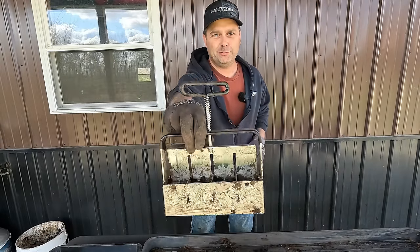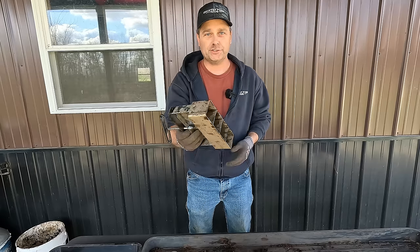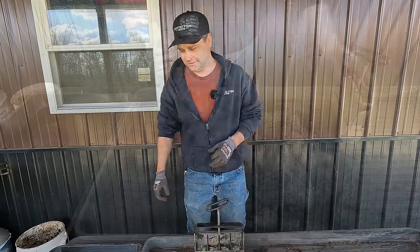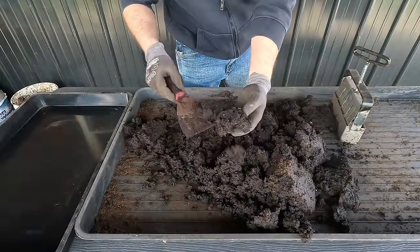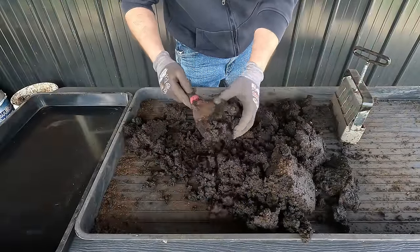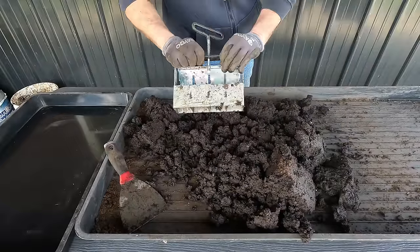So this here is the soil block maker that I ended up buying. It makes 4 blocks at a time. And I thought we'd just go ahead and make a few and I can show you how this works. So the real trick behind this is getting the right soil consistency between soil, compost, and the moisture level, getting that all right so that it stays together.